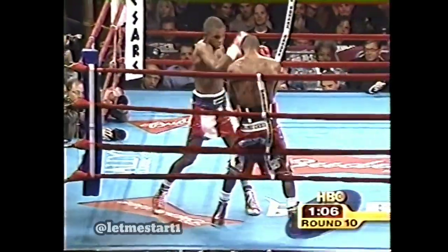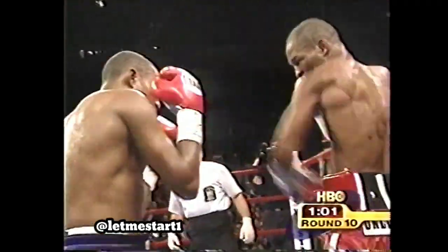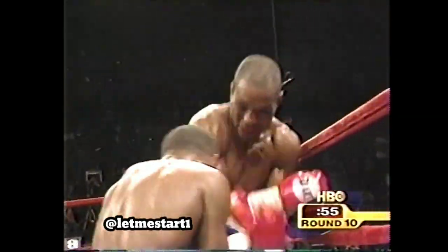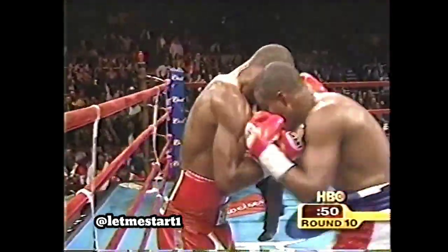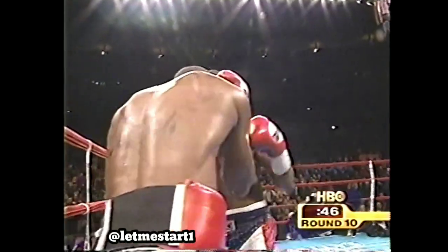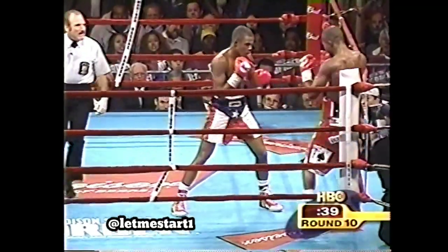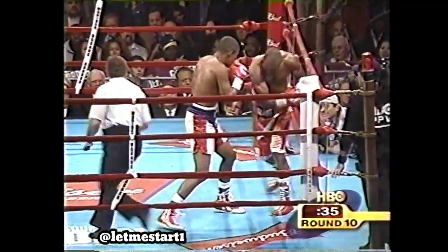Trinidad is spending a lot of himself right here as he's been taking punishment. We're seeing the heart of a real champion in Trinidad because he's come through some serious fire. This is the determination of Félix Trinidad. Trinidad is going to have to take some chances. And it's being matched by the determination of Bernard Hopkins. What an awesome show. What a great, great fight as we come down the stretch in the 10th round. Blood coming out of Trinidad's nose.